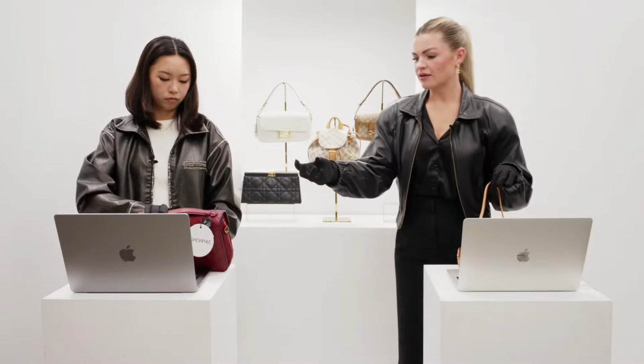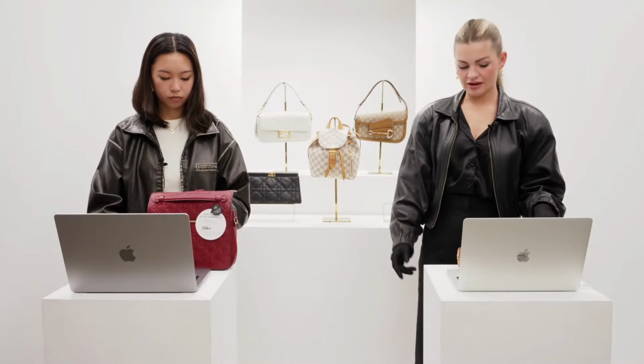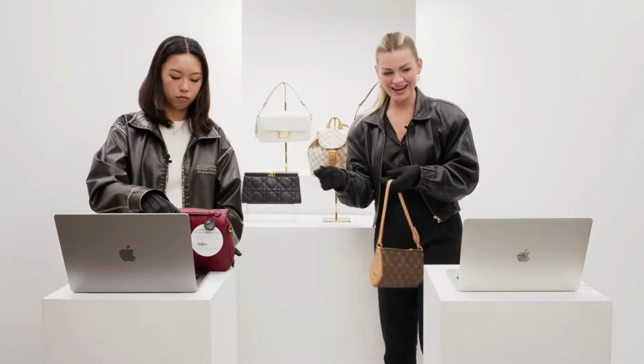I also love how deep that empreinte is. Some of them are not as deep because they're all hand stamped, so I love how deep they are. I didn't know they were hand stamped. Yeah. I know, I do.